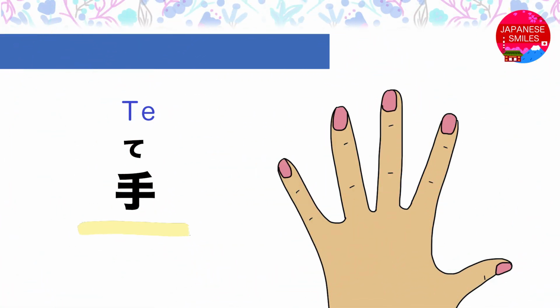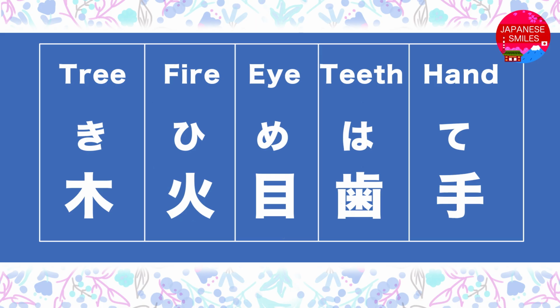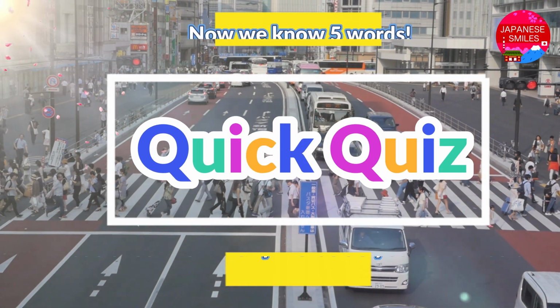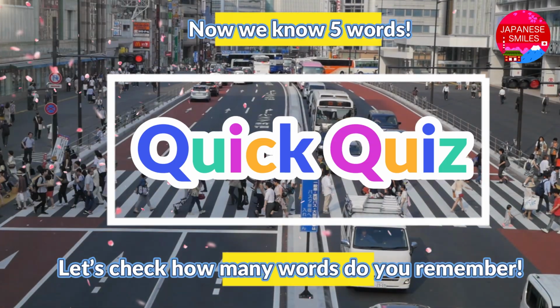Te, te. It means hand. Ki, hi, me, ha, te. Now we know 5 words. Let's check how many words you remember.